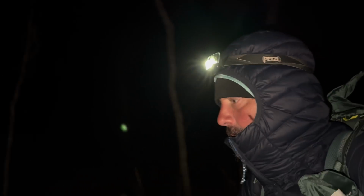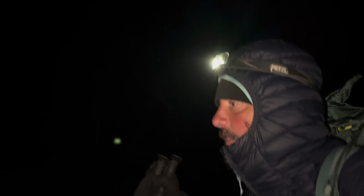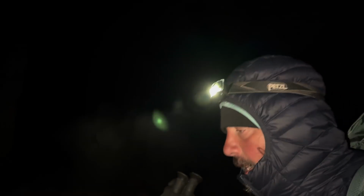I'm climbing about 1,700, 1,000 net from where the shelter was. So it's going to get colder up there, more exposed, so probably windier too. And it's already pretty gusty winds. So the first climb of the day, it's going to be a little brutal.